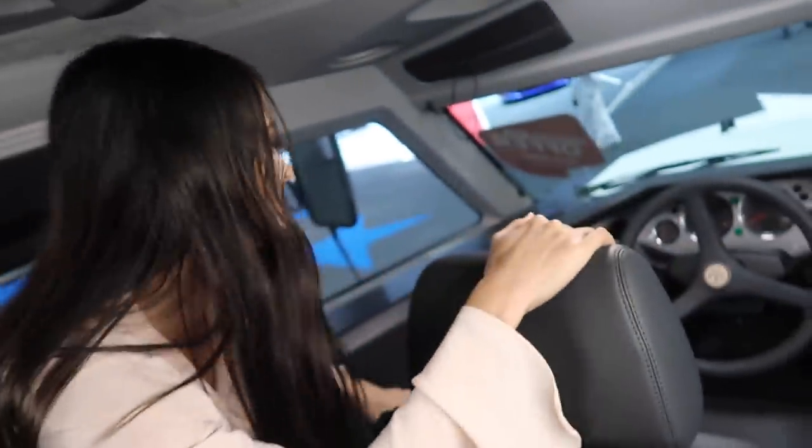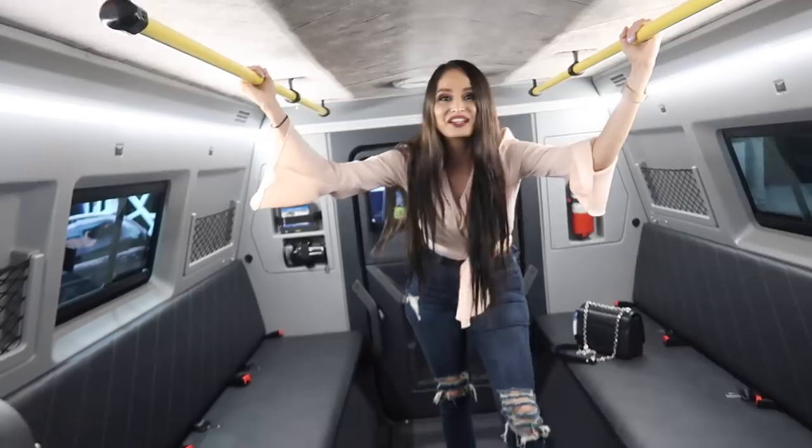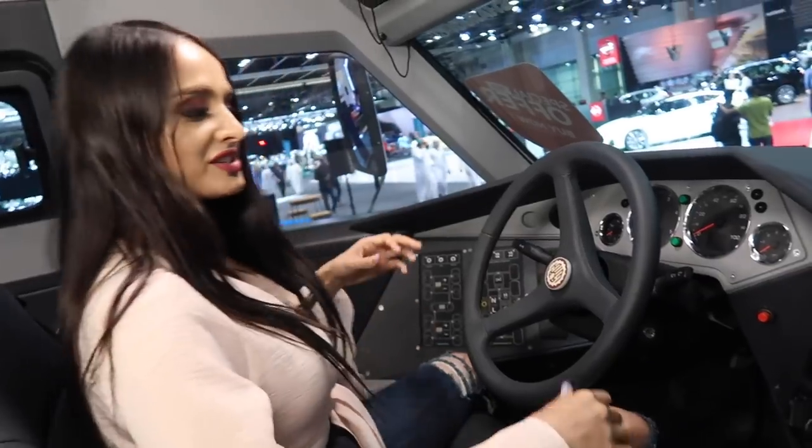Oh my god, what is this? It has one seat for the driver in the front, so he has like the main view, and this looks like a spaceship. Whoa, what is that? Oh my god. I just don't know what would you use this for? You can hold on to this. Like, I can imagine this, like, whoa. So this is the driver's seat.